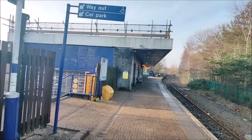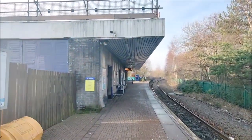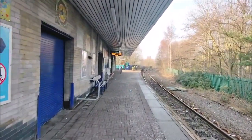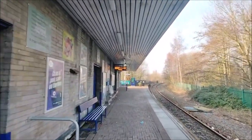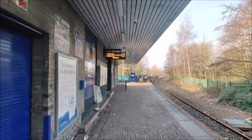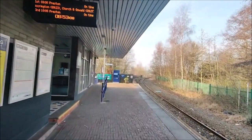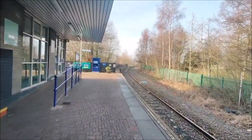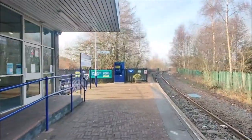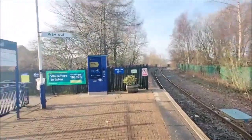So guys, we're here at Burnley Central Station. This serves the town of Burnley in Lancashire. It is one of three stations serving the town. We were at Burnley Barracks earlier, and the other one is Burnley Manchester Road, a bit closer to the town on the Calder Valley line. We're here at Burnley Central, which is the second stop along the East Lancashire line branch to Colne, and obviously this used to go through to Skipton and Leeds, but is now on a stub line which finishes at Colne.